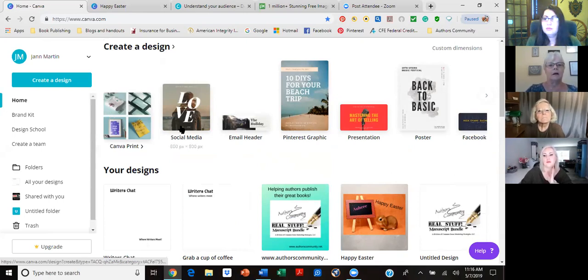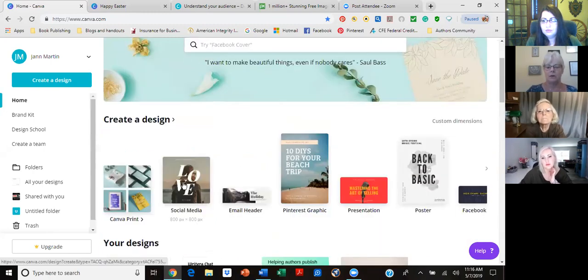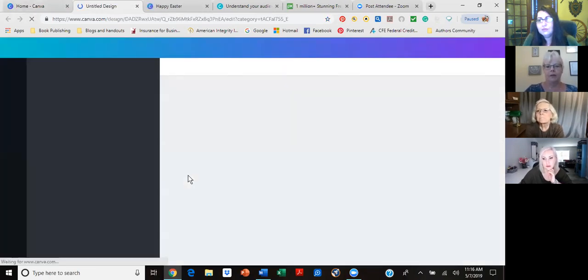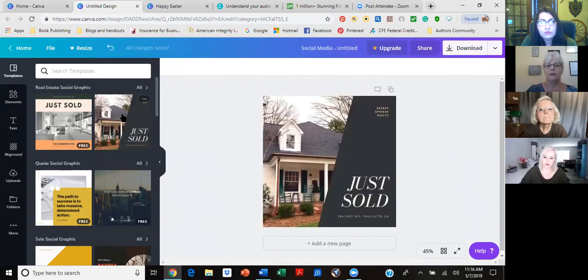Up here you can type in the name of the meme if you don't see something right away here. So let's start making a meme. I clicked, and I have a blank screen template box here. On the left column here are all the different elements to create a meme. For templates, you can pick one of these. There's more to choose from in each of the topics. You can just click on one and then change the elements within it.